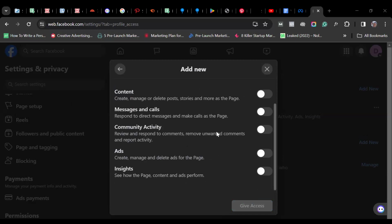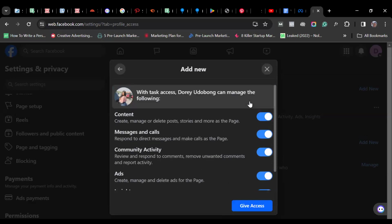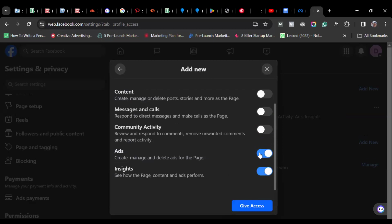So anyone you want to give the person access to, you just toggle it on, like we know how to toggle on. They've changed this. This is not how it used to be before. Before, you had where you give access and then where to give full control, but it's more or less the same thing. I want to show us task access first.